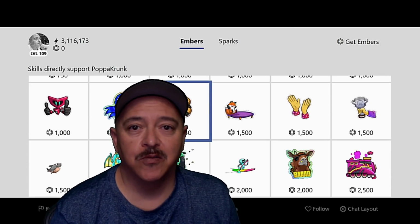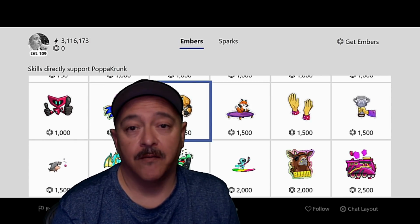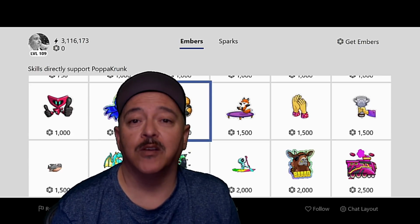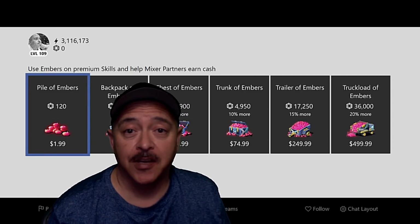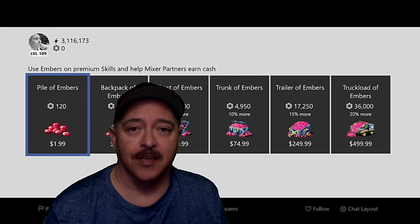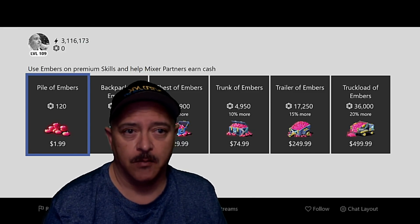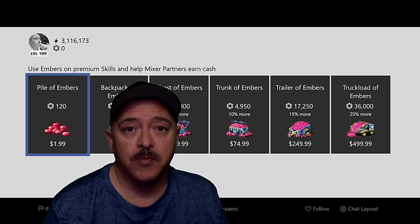Regardless of which one you choose, it does support your favorite streamer and it does help them financially. It's also very entertaining within chat because you can leave a really cool message for your favorite streamer. So now you come to this page and you're looking at this going, man, these are just expensive. I physically and financially cannot afford these Embers, let alone support them via subscriptions.